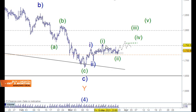And apart from that little spike just here, it does count nicely down as an A wave here, a B wave up here, then 1 and 2 and 3. Forget about the spike, 4 and then 5 down through here. So there is a good case for an A and a B and a C wave here, and then pushing higher from that point.